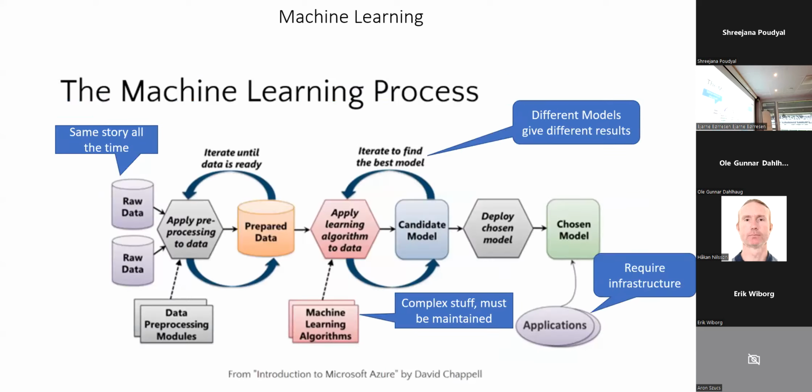And again, it's the same story all the time. Raw data, you need data for your analysis. And then you need to clean all of that. And then there are tons of models out there. Tons of models. You have to pick the right one. Different models will give different results.